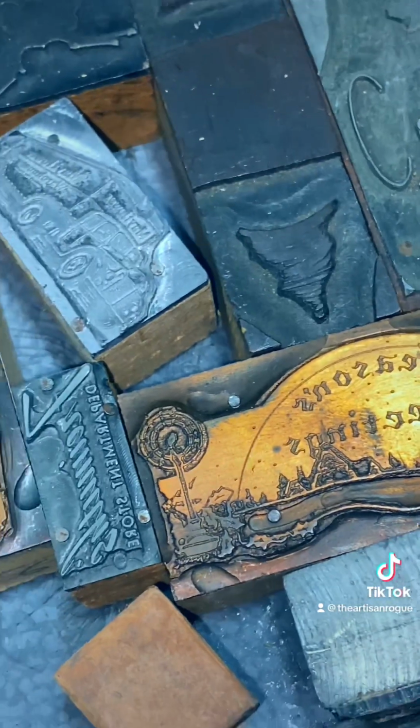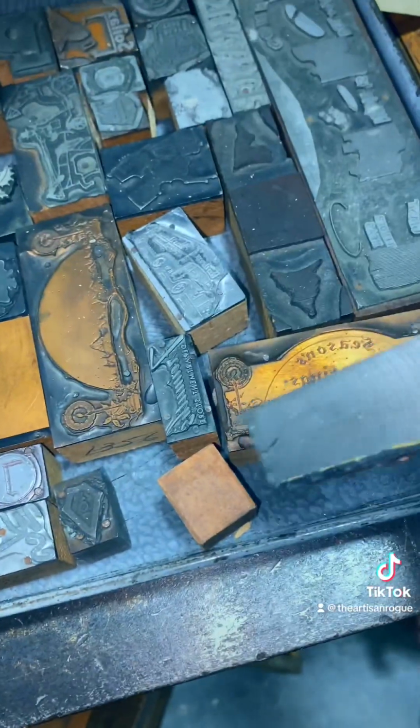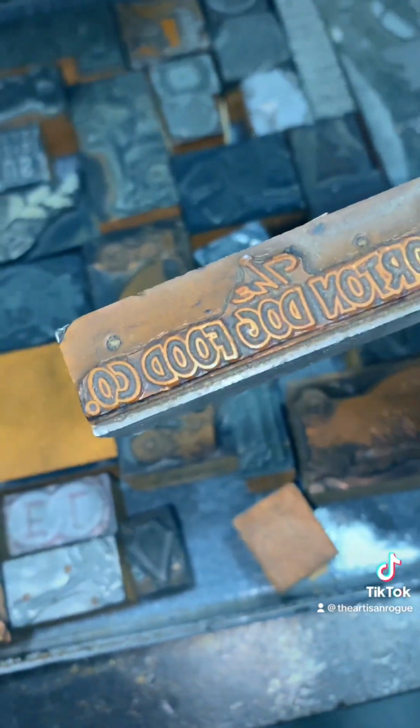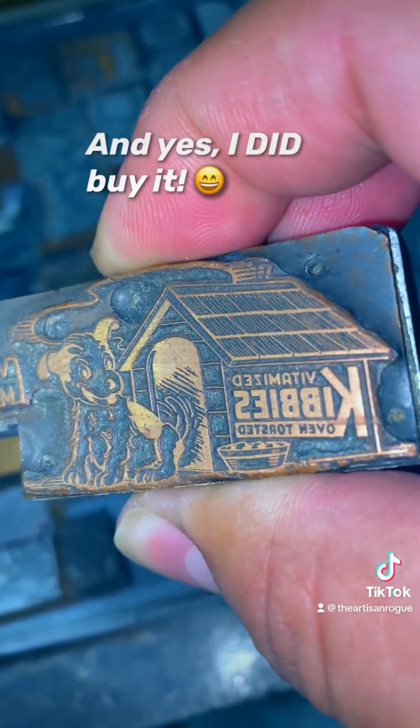Now, I used to work for a company that did a lot of printing dies for foils and stuff. But this one here, look at that. That is for the Morton Dog Food Company. They're no longer around.